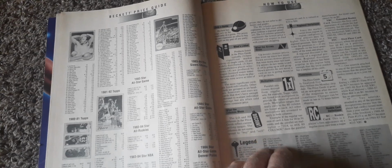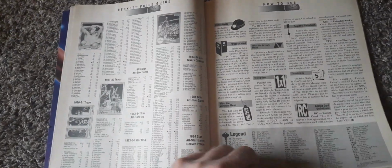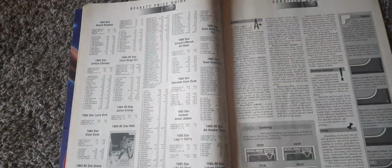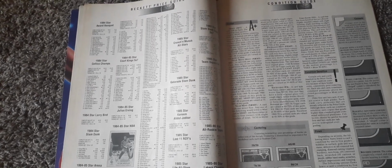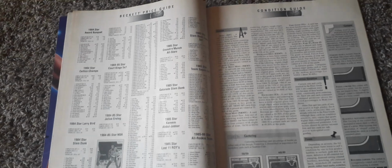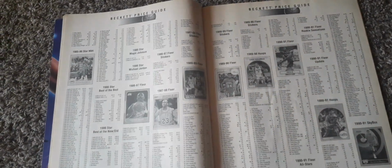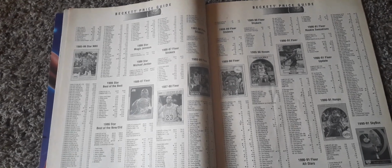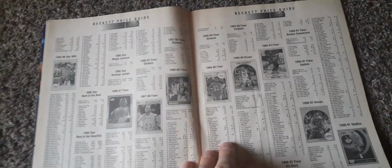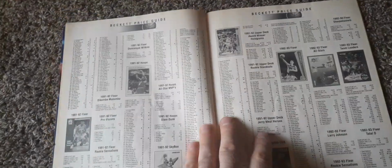The '80, '84, let's see. The Bird Rookie and Magic, 400. The '84 Star Jordan, 2,500. So it's already the #2 card value-wise in the Beckett, behind the Mikan. The '86 Fleer Jordan, 800, just far behind the Star. It always was far behind the Star.